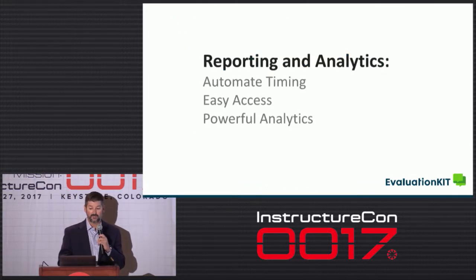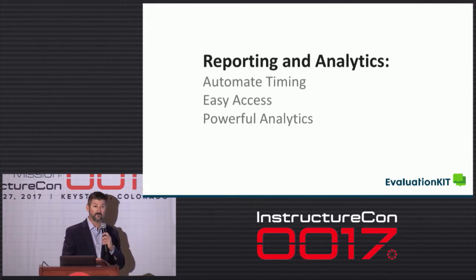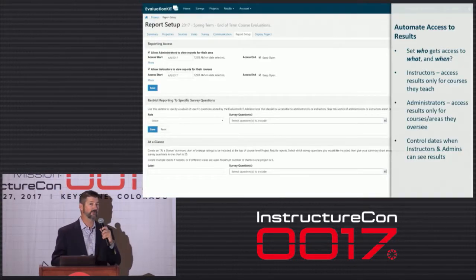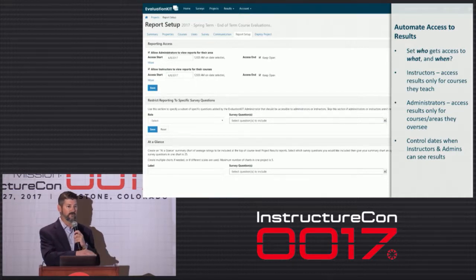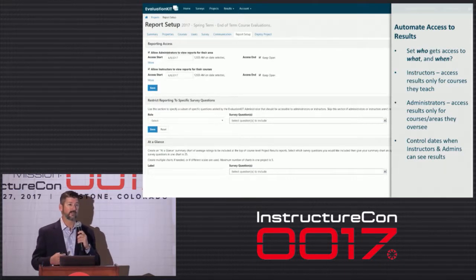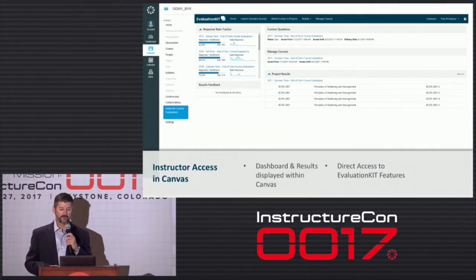Now, that's the student experience. We also provide user integration for your faculty and administrators so that they can use Canvas as a jumping off point into their EvaluationKIT account to look at results, etc. In EvaluationKIT, the system administrator is able to define in advance when results should be available to faculty and when they should be available to other administrators. So if you want administrators to have access right away and you want to delay that access a little bit for faculty, perhaps until final grades have been submitted, you've got the ability to set it up accordingly. And then on the appointed dates and times, those results are available.